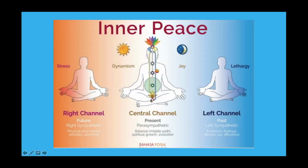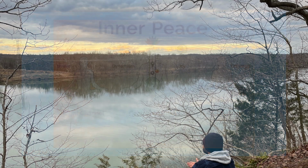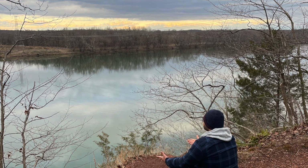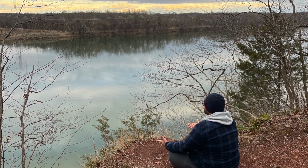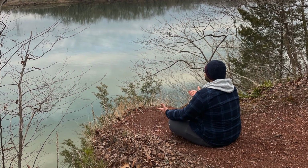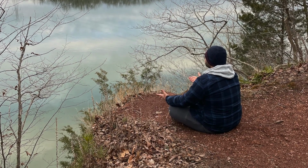And as it does that, because of its quality of being a mother, it corrects any imbalances or problems that we have in these energy centers. And we feel the benefits of this meditation in terms of physical well-being, emotional well-being, and we feel calm and peaceful and at balance with everything within and without.